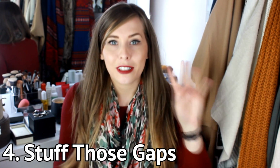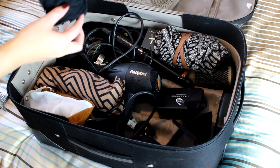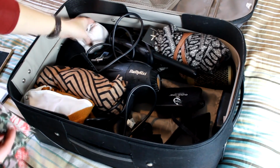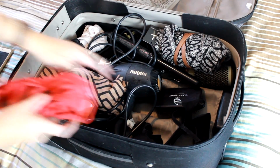Number 4, stuff small things into spaces. Now I'm talking pants, I'm talking socks, I'm talking rolled up t-shirts that we've just done. Put them inside shoes on the bottom layer. Stick them underneath the handle part of your hairdryer where there's a gap between the bottom and the top. Literally stick them in any places that you can find a gap, because that is just wasted space.